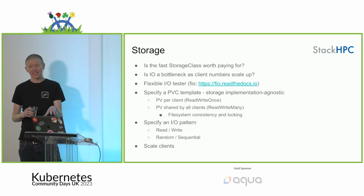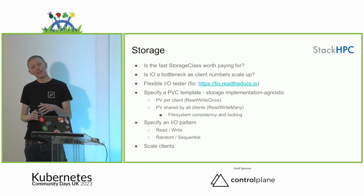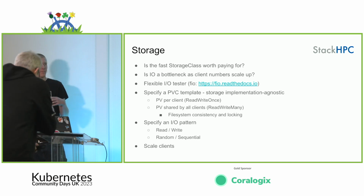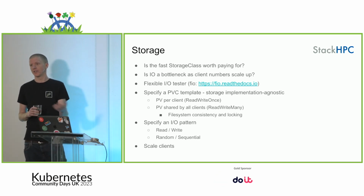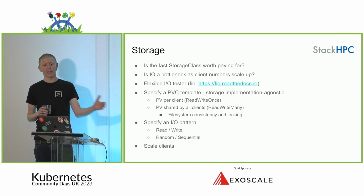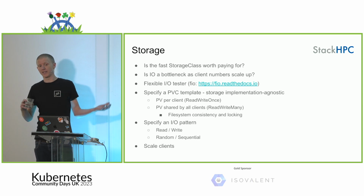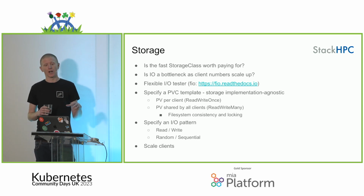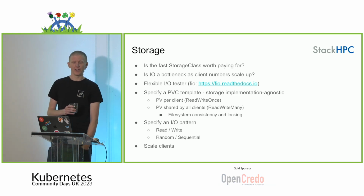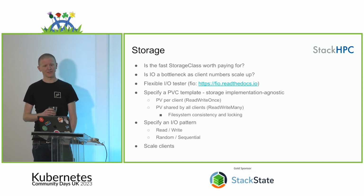So this is the second of the three areas that kube-perftest can benchmark for you. Really, we want to answer the questions: is paying for the fast storage class in your Kubernetes cluster worth it? If you scale up your client processes of your file system, do you begin to bottleneck your I/O operations? And to do this, we use the Flexible I/O Tester, or FIO, which is a bit of a Swiss Army knife of testing file systems.